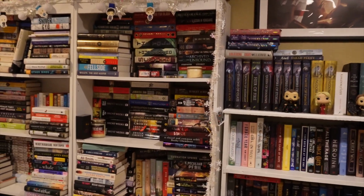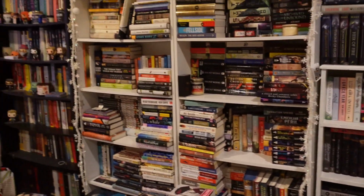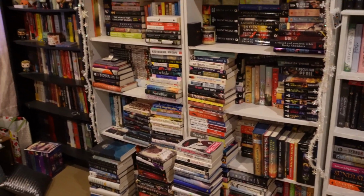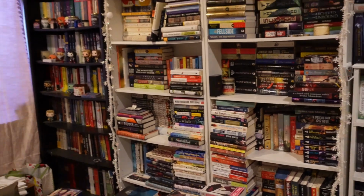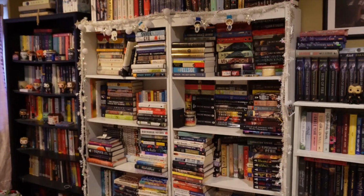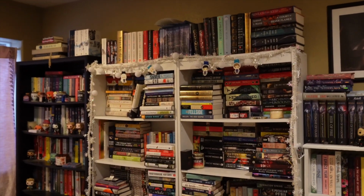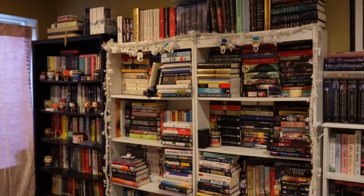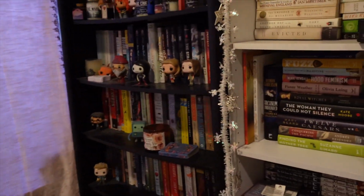So these shelves here are my main to-be-read shelves, and I do have them organized somewhat. I'll probably never do a bookshelf tour because it's insane. It's ridiculous how many books I have, and these, like I said, are primarily books that I have not read. This top shelf here, I have read a majority of those. That shelf is a lot of special editions and series that I like a lot. Let me walk you through how I generally have these organized.